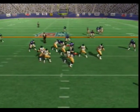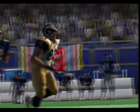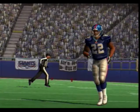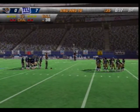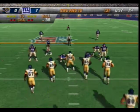Using split backs. With the pass, it's batted away. He's always been able to catch a ball. He has soft hands and good body control. He ran a good route, and the quarterback made the right read. He just didn't bring it in. Second and 10. Ball on the 38-yard line.